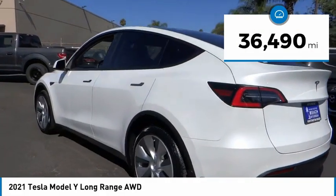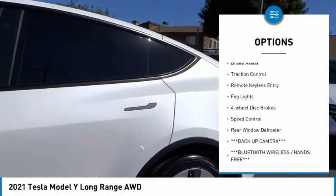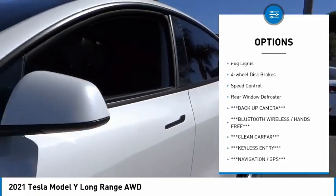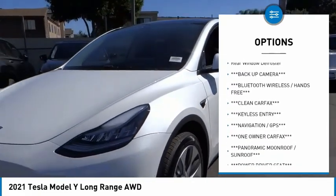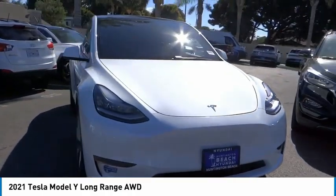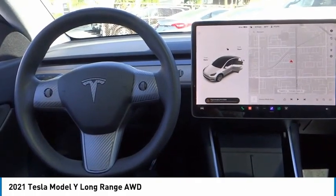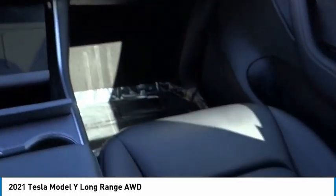Here are some of this vehicle's great options: electronic stability control, alloy wheels, power lift gate, brake assist, traction control, remote keyless entry, fog lights, four-wheel disc brakes, speed control, rear window defroster. This beauty will make even your house keys jealous. Drive it today.